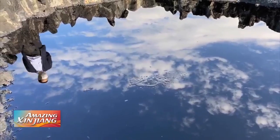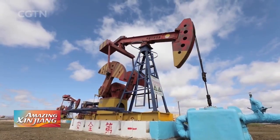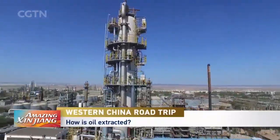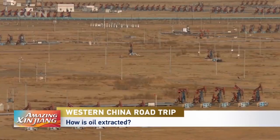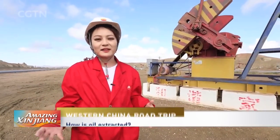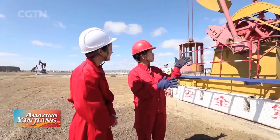Where there is oil, there are pumpjacks, also known as nodding donkeys. Here in the city of Karamay, which means black oil in the Uyghur language, one can see a stretch of desert landscape dotted with innumerable oil rigs and these nodding donkeys. And these moving hammer-like structures extract oil from underground and are crucial to meet the oil needs of China and the world. But how do these nodding donkeys actually work?